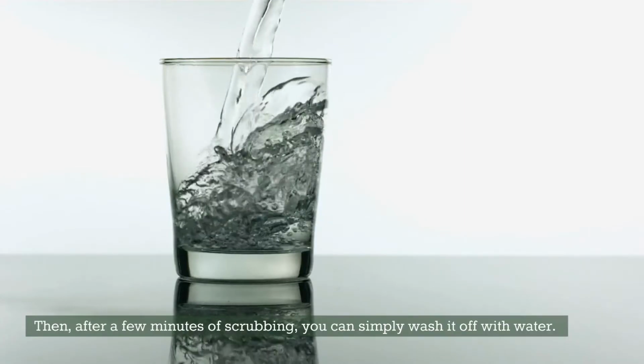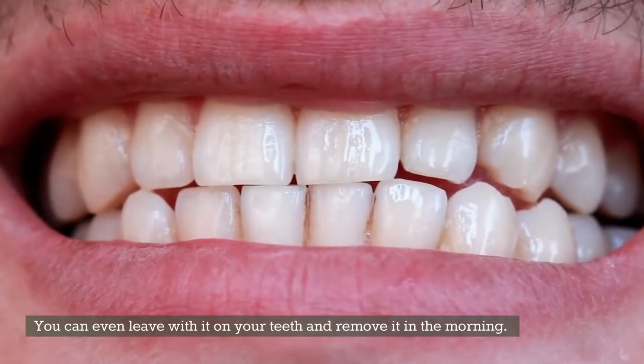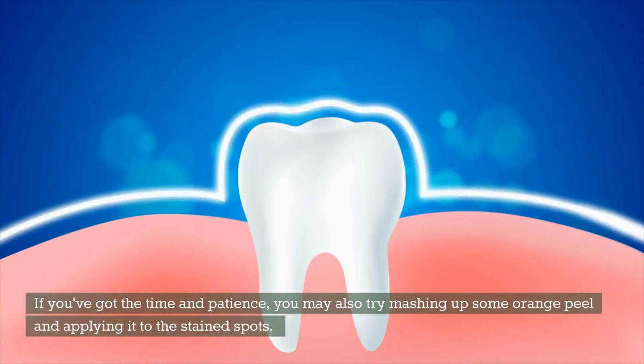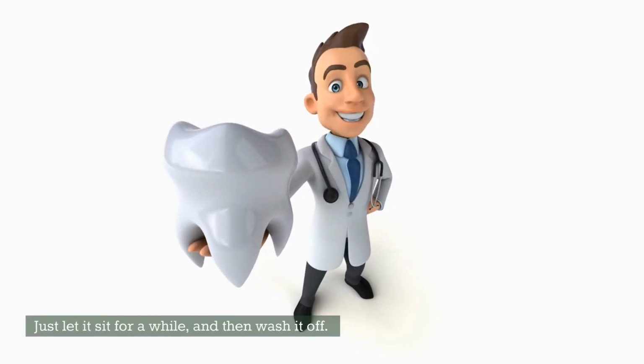Then, after a few minutes of scrubbing, you can simply wash it off with water. You can even leave it on your teeth and remove it in the morning. If you've got the time and patience, you may also try mashing up some orange peel and applying it to the stained spots. Just let it sit for a while, and then wash it off.